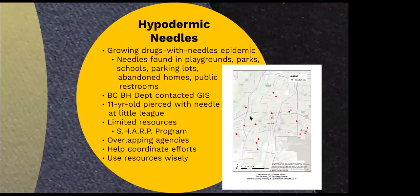Hypodermic needles in Bernalillo County are becoming quite a problem. There is a growing epidemic in Bernalillo County, specifically drugs with needles. Needles have been reported to be found in playgrounds and parks, schools, parking lots, mostly abandoned homes and public restrooms, just to name a few. So the Bernalillo County Behavioral Health Department contacted my group, the Bernalillo County GIS Department, to help map areas where they have found needles. These were very generic areas with cross streets, nothing specific. They didn't have specific addresses or specific areas. It was just real vague.